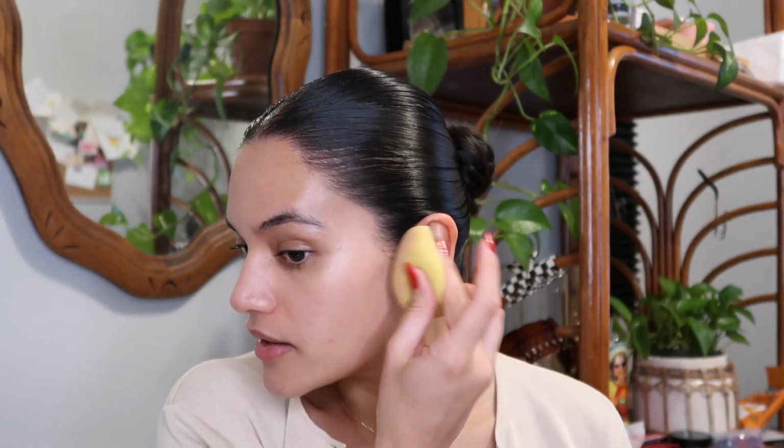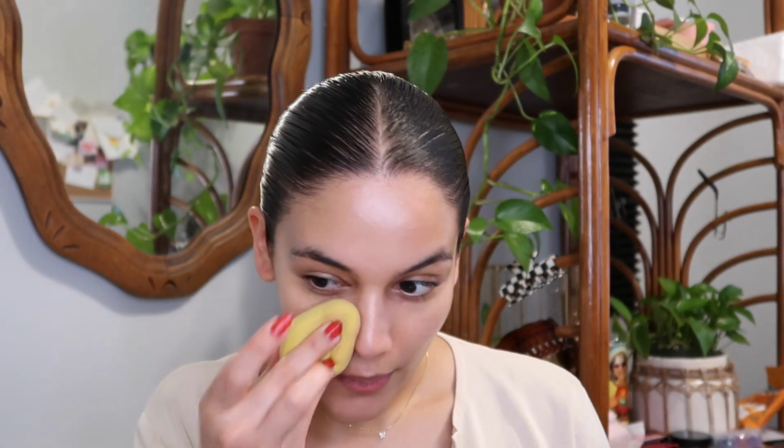But I'm going in now with my e.l.f. Halo Glow liquid filter. I kind of put this all over my face. This has the tiniest amount of coverage, and it's very common for me to skip foundation, so between this and a concealer, I really don't do much else for my base.